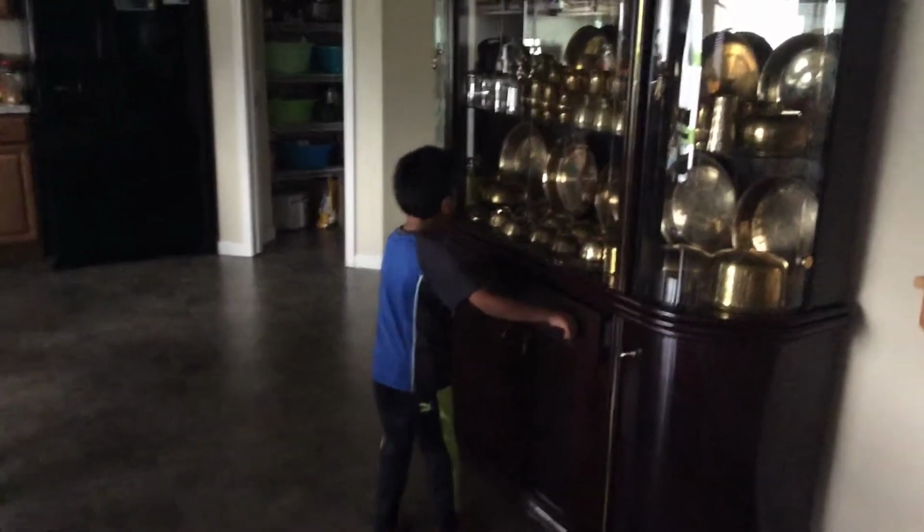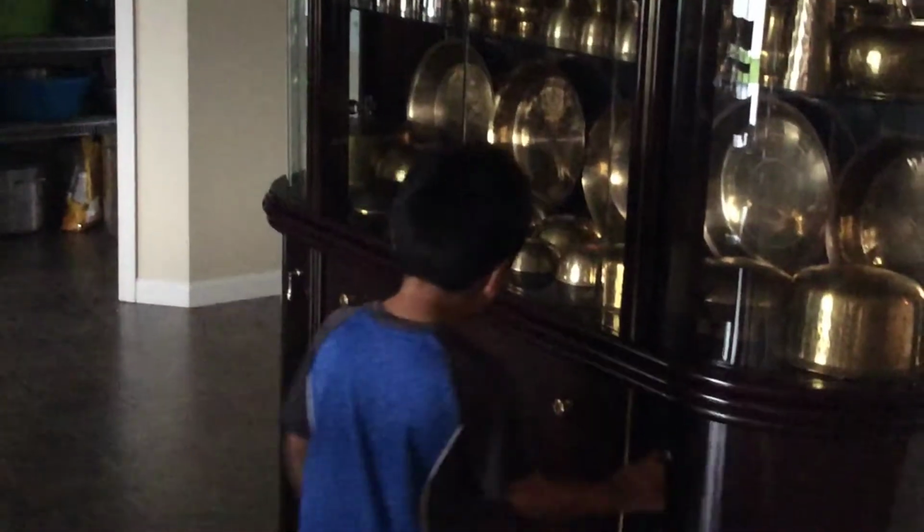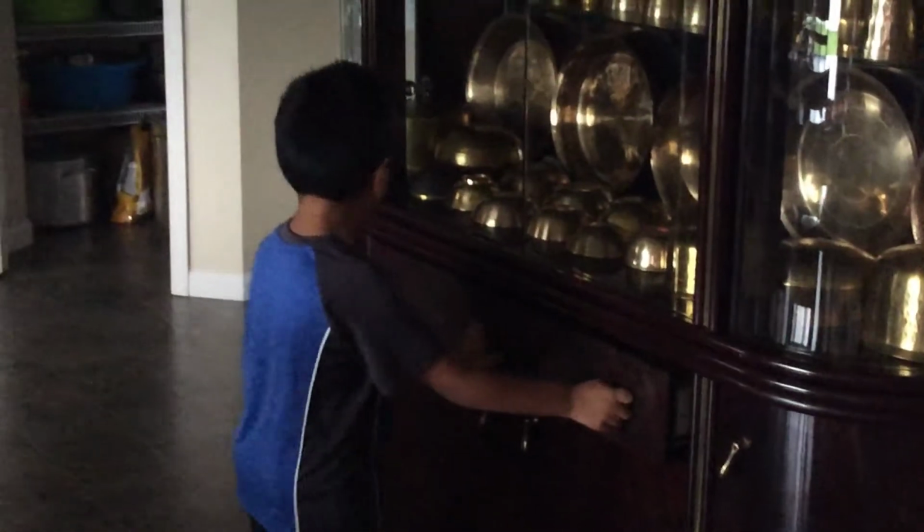And what else? This is the kitchen. There's a big thing that we put plates and cups in. These can also open. That's it for this house. A bunch of stuff there. And this can open.